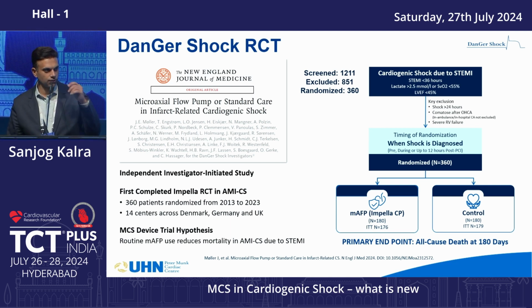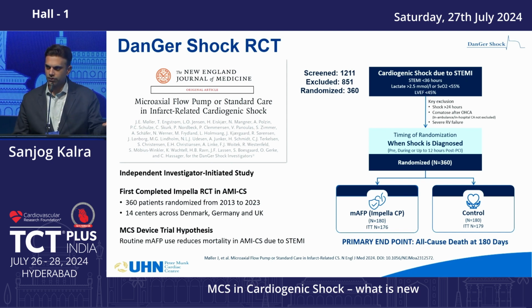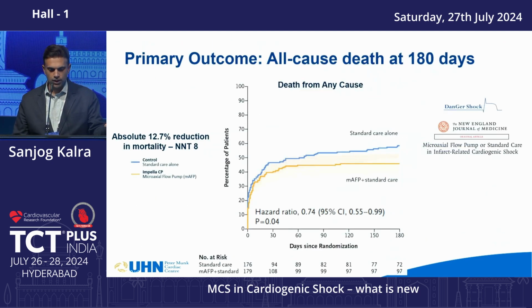And this was a trial of a microaxial flow pump, in this case the Impella CP, versus standard of care, which included inotropes in most patients. And the primary outcome was a pretty impressive separation, which began very early and then continued to separate as you went out past 180 days of randomization, which demonstrated superiority of the use of a microaxial flow pump, i.e. the Impella CP, over standard of care. So this was the first strong evidence that we had, with a number needed to treat of 8, that documented the benefit of the Impella device in the setting of cardiogenic shock in this highly selected patient population that presented with ST elevation myocardial infarction that was complicated by cardiogenic shock.